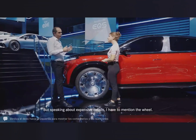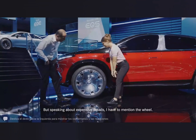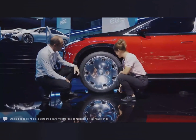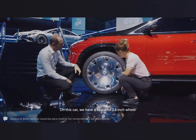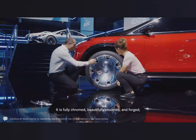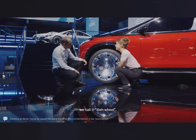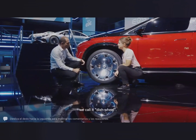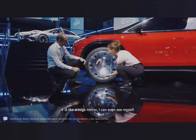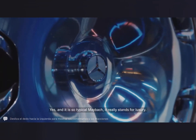It does, definitely. But speaking about expensive details, I have to mention the wheel. Okay. It's definitely one of my personal favorites. Yeah, I see. In this case, we have a beautiful 24-inch, fully chromed, beautifully modeled, forged wheel, and we call it a dish wheel. It's like a huge mirror. I can even see myself. Yes, and I think it's so typical Maybach and really stands for luxury.